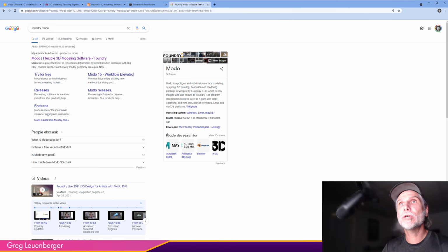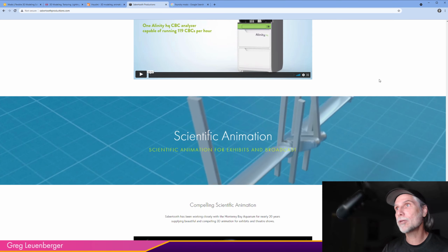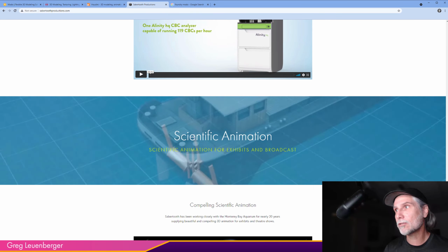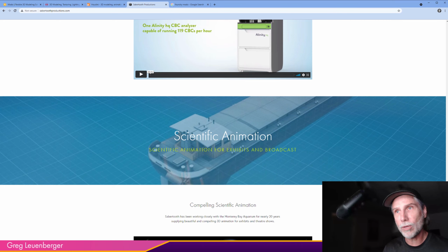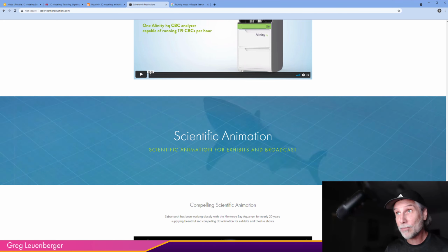MODO, flexible 3D modeling software, Foundry. Okay, is MODO just modeling software? I just gotta ask, because MODO, creative software for 3D modeling. Like I said, this is my website. All this stuff you see here is animated in MODO. It's rigged in MODO, has fantastic rigging capabilities that aren't in any other 3D program.